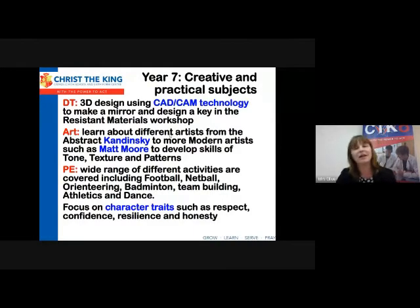And again, just a quick flavour of what they can do in terms of practical and creative subjects. You can see some of the things that they can get involved with in year 7, following all the different artists. In PE, we have a really strong emphasis on character traits such as respect, confidence, resilience, and honesty.